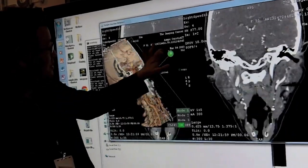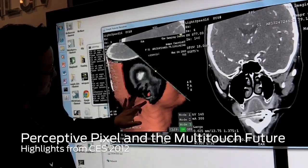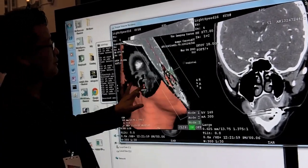This is an MRI viewer. This has a volumetric data set, so you can not only have two spherical angles here, but you also have another set of spherical angles for the cutting plane itself.